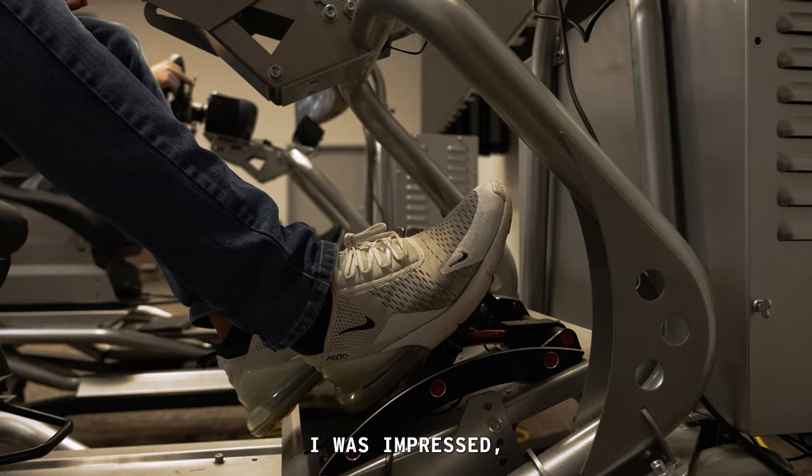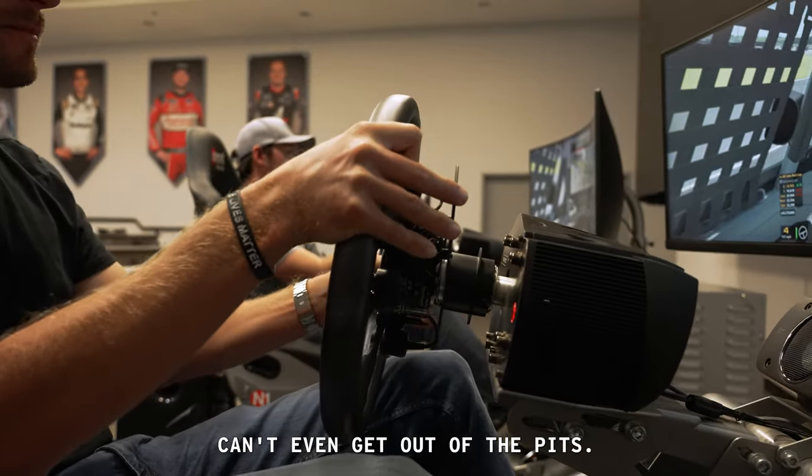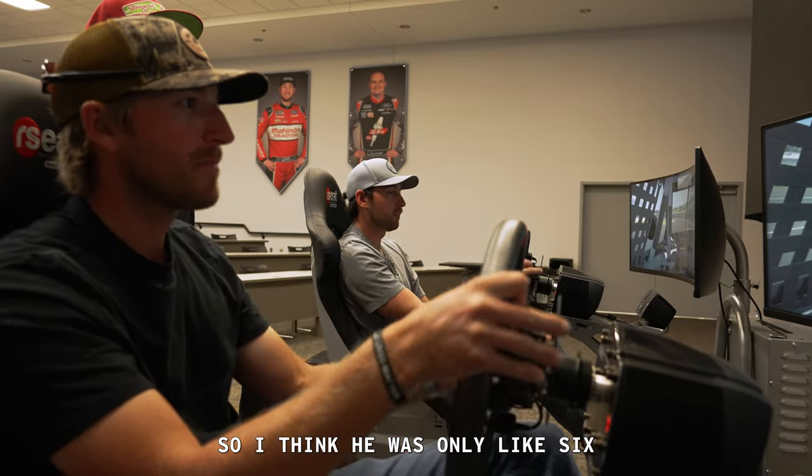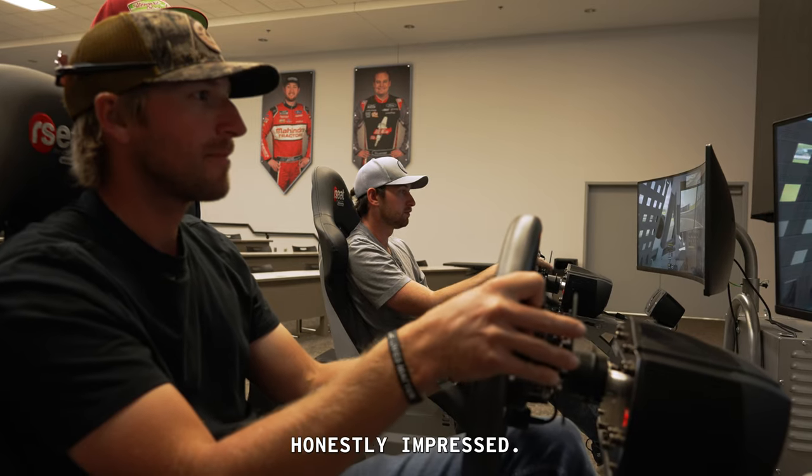I was impressed, like truthfully impressed. A lot of the time people get on there and they literally can't even get out of the pits. So I think he was only like 6 or 7 tenths off what I was turning. So I was honestly impressed.